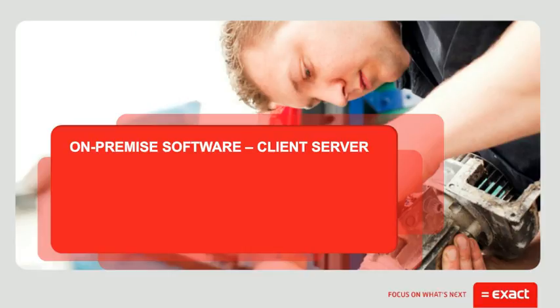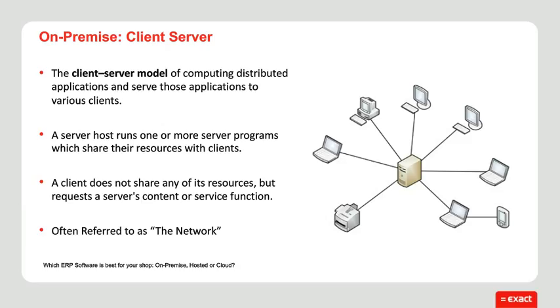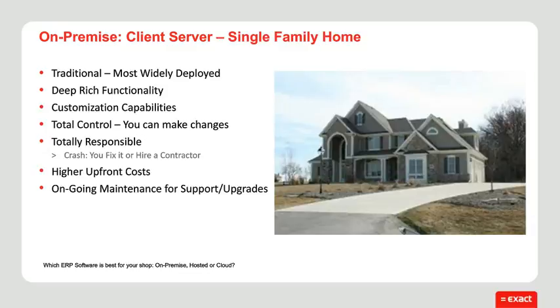On-premise or client server is actually the traditional way most software has been deployed. A customer or manufacturer goes out, buys a server, and they're running their email, their CAD, their ERP manufacturing software on it. They have to then serve out that data to the right computers and workstations. In general, this is considered the network. So typically, this is the most deployed type of implementation with software, and I like to refer to it as the single-family home version. There are a lot of single-family homes out there. It's the most widely deployed, a very traditional type of software deployment.